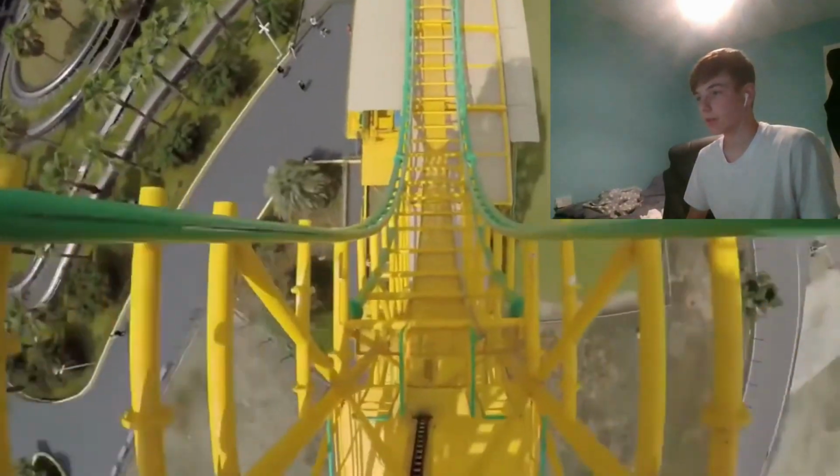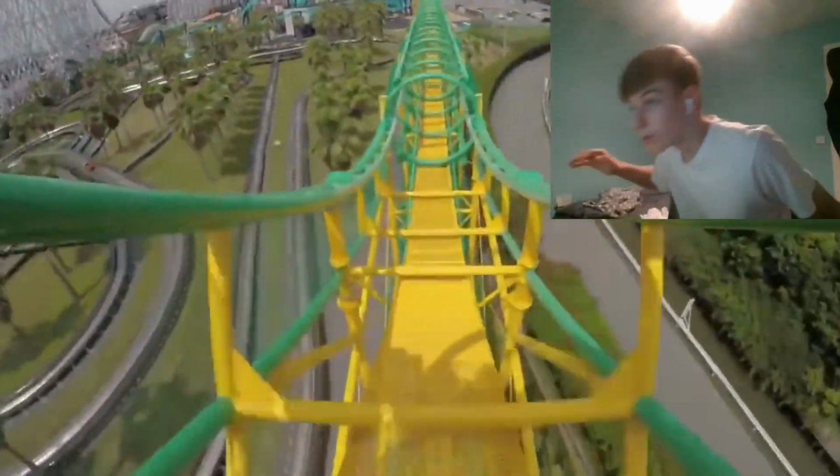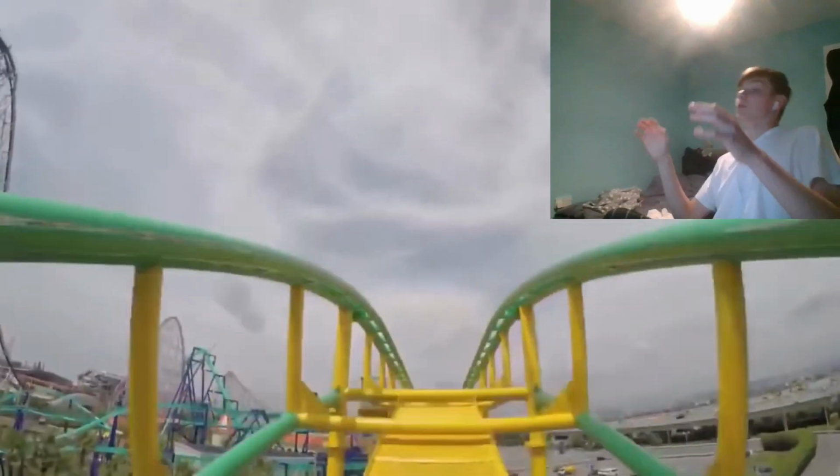2 of which are experienced backwards after a 90-degree vertical climb and an 86-degree drop. If you're gonna put that into basic terms, you're gonna get really dizzy really quickly.